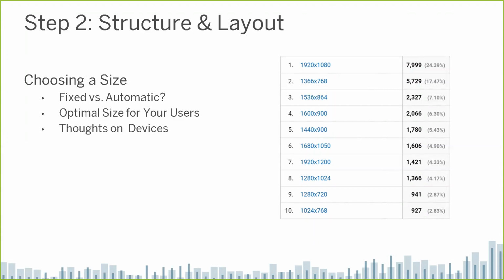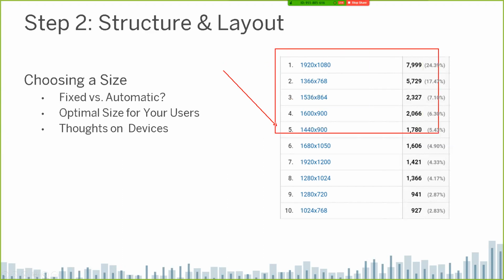Now, optimal size for your user. This is a tough one. Most companies have some sort of internal tracking, like an intranet or network tracking, and these types of things normally have demographic profiles of your users. Google Analytics has this. This is actually where I got it. So you can see where most people's screen size falls, and so plan for the smallest screen size that will fit the biggest number of people.